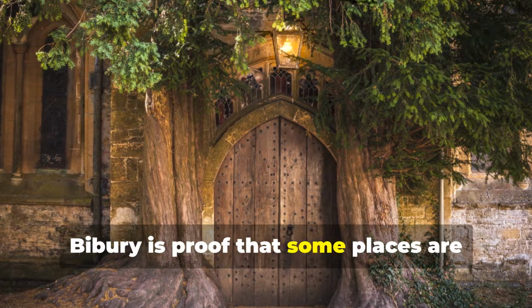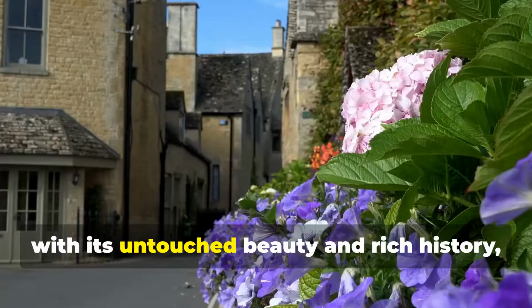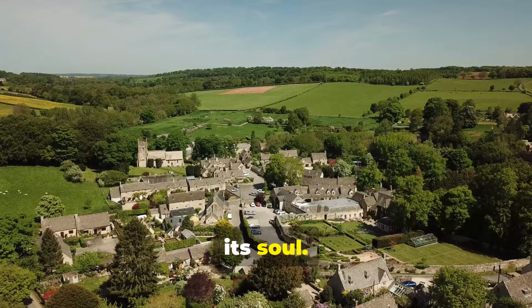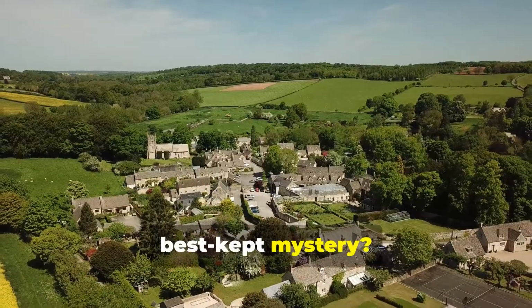Bberry is proof that some places are worth keeping secret, but not forever. This village, with its untouched beauty and rich history, is a living reminder of what happens when the world slows down and lets a place keep its soul. So, will you add Bberry to your bucket list, or will you let it remain England's best-kept mystery?